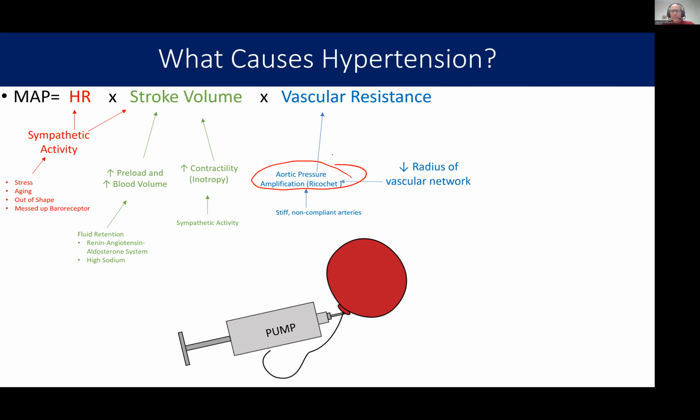But another one to think about with your vascular resistance is the radius of your vascular network. If you have fewer arterioles, that's going to drive up your blood pressure. That can happen chronically. You can change the size of your network chronically by the number of arteries and arterioles or capillaries. But acutely, what we usually see is vasoconstriction of the arterioles, these small ones, not the big ones like the aorta or your femoral artery. We're talking about small ones within the muscle, really tiny, way smaller than a millimeter, like 1/10 or 1/100th of a millimeter.